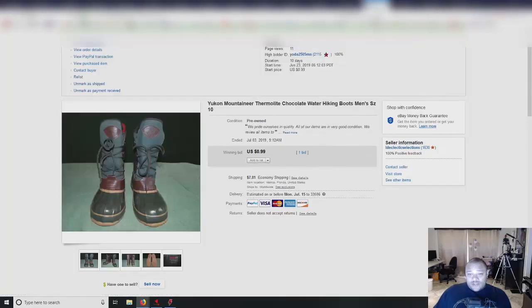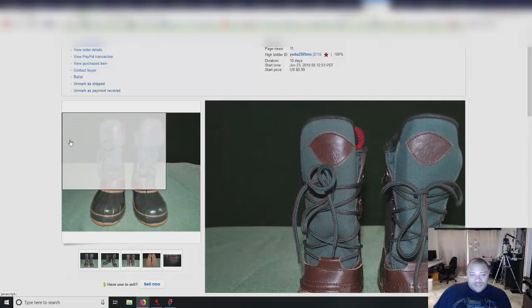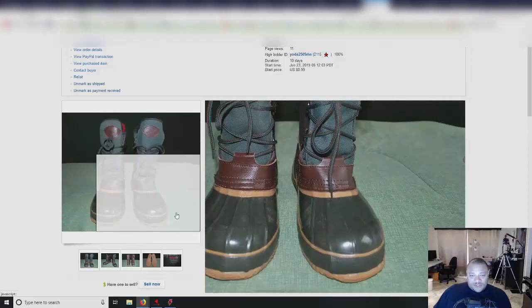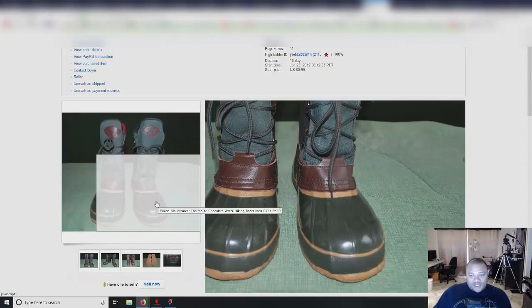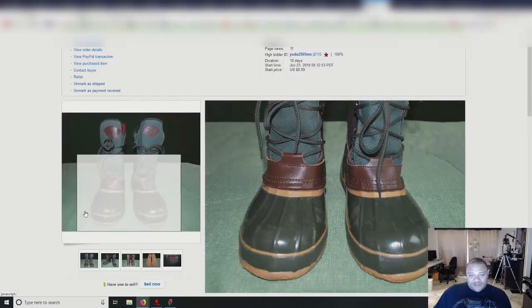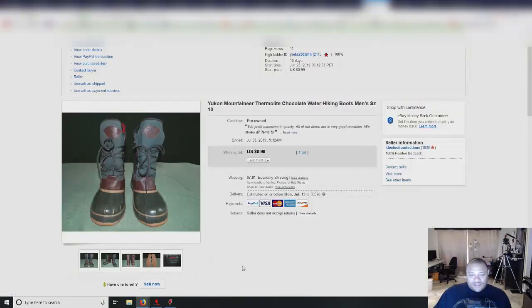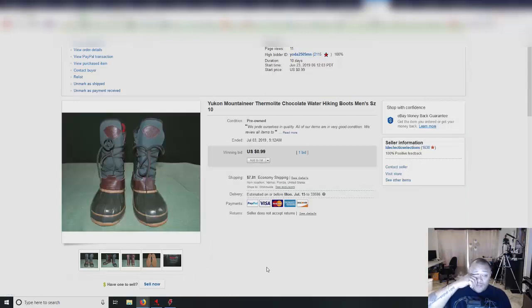All right, so this next item here, boots. You can see the difference in the picture here. This tells us how long we've actually been sitting on this item, because this is how we started taking pictures. And we have the green type background and matting here. So anyway, very, very old item. I'd probably say almost 2 years old.